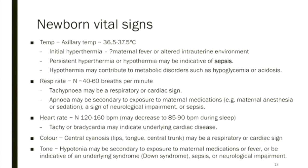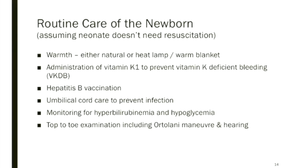Sepsis can present as hyperthermia or hypothermia, so watch out for that. Also tachypnea, which in adults is an incredibly important sign, underestimated in how important it is, but in kids is also a hugely important sign, and it can be indicative of respiratory or cardiac issues. So that's important to watch out for. It's a slightly different approach to vital signs. It's important to think about how cyanotic they look, but otherwise it's a similar idea to how we approach vital signs in an adult, just with slightly different parameters.